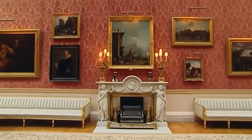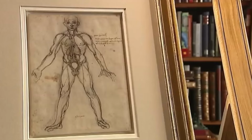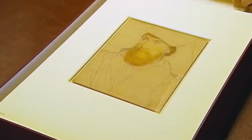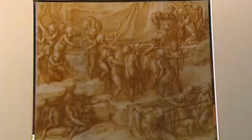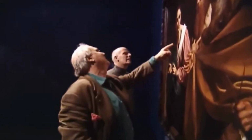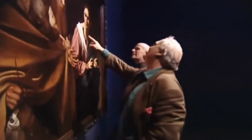Titch's portrait has now joined over 7,000 paintings in the collection, which includes priceless Canalettos and one of the largest archives of Da Vinci drawings in the world. The collection is so huge that sometimes there are treasures buried within it which have remained hidden for centuries. For over 300 years, this image of the calling of Saints Peter and Andrew lay in a storeroom at Hampton Court Palace, until an Italian expert had a hunch that it might be the work of one of the world's most celebrated painters, Caravaggio.